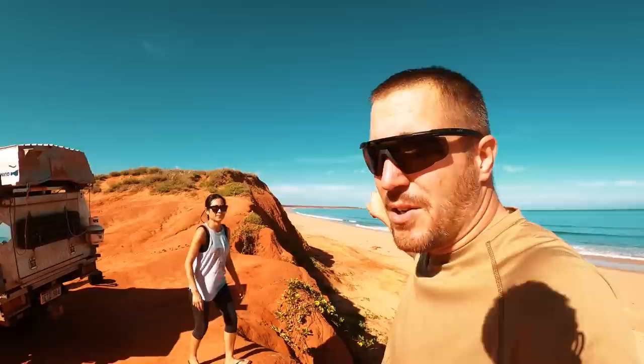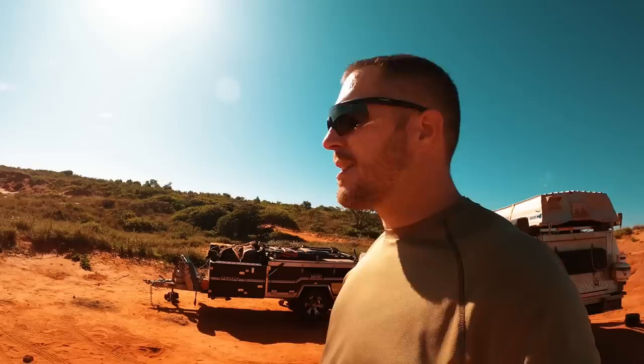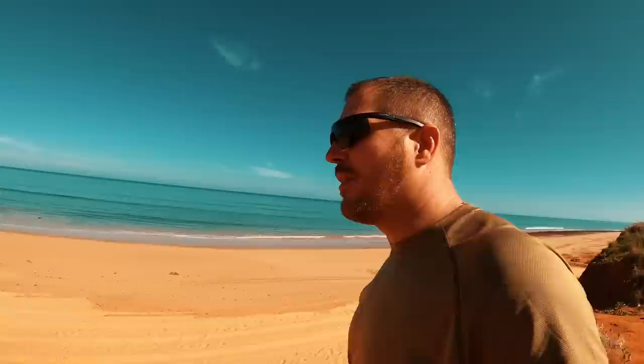Anyway, that over there is James Price Point. We didn't stop there tonight because it was absolutely chockers. It is high season up here in Broome now, so there's lots of people coming up there for camping. So we found this little spot here. It's not bad. It's away from everyone else, which I prefer.